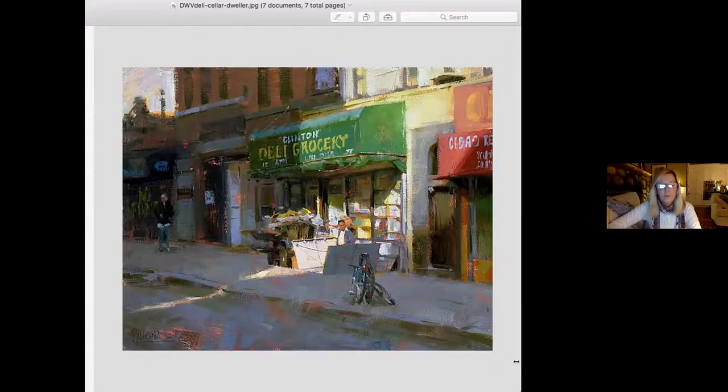Mid, light, and dark. In that order, like you're saying, most, and then middle, and then smidge? Yes, yeah, I'd say so. Can you guys all see that? Yeah.